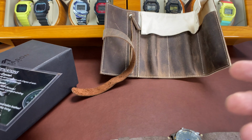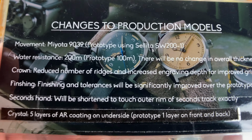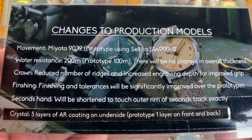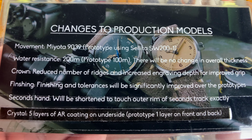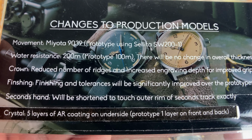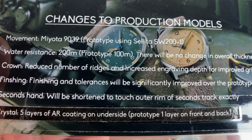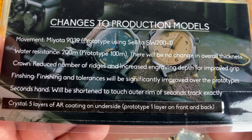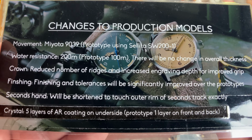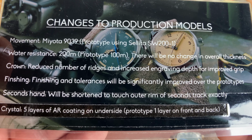So there's that. And then the other one is kind of explaining the differences between this spec model or this prototype model and what the production models are going to have. And so you'll see, like, this one uses the Sellita. It does have the phantom date function. I don't know if the Miyota 9039 has the phantom date or not, because there's no date complication on this watch. So hopefully it'll just be a single pop to change the time on that Miyota 9039. If somebody knows that in the comments, that would be great. I didn't research that ahead of time.